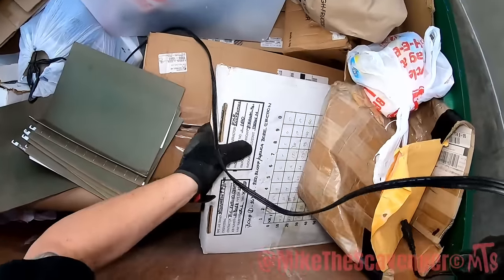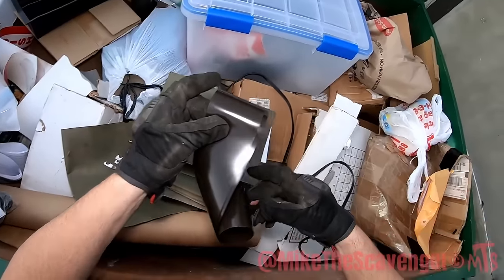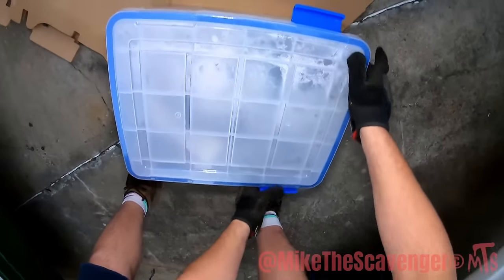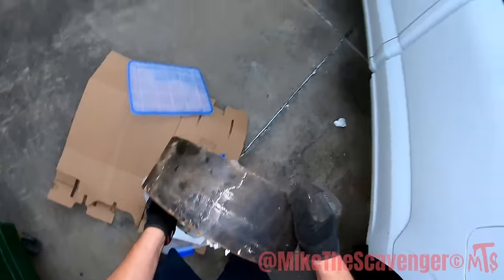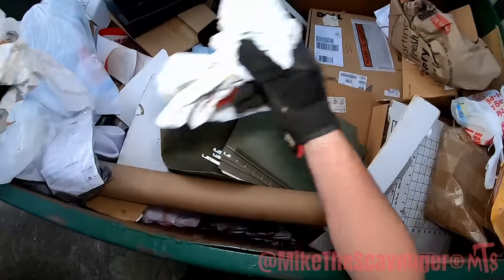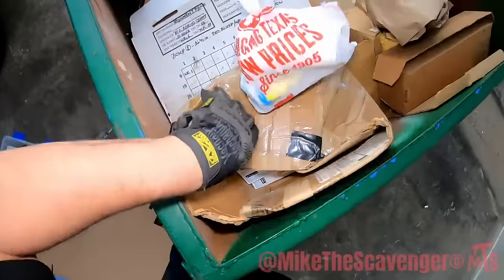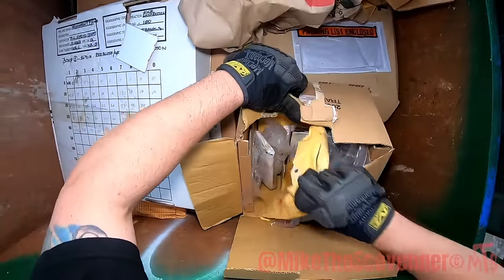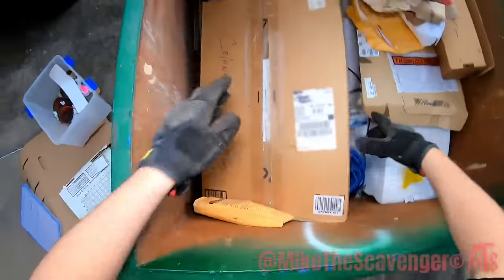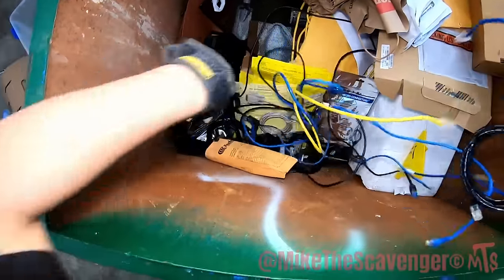Another power cord. This box here. I don't know what that is. There's a tote with something in it. Look at that. Big old metal ring here. And some metal pieces. What's in here? Cups and sodas. Good on the cups and the sodas. Some literature. Like more literature. Oh, there's more wireage down here. Oh, this box says X-ray film. Must be X-ray. X-rated.